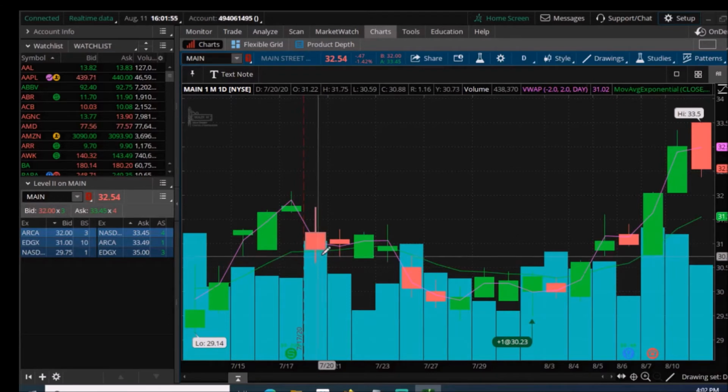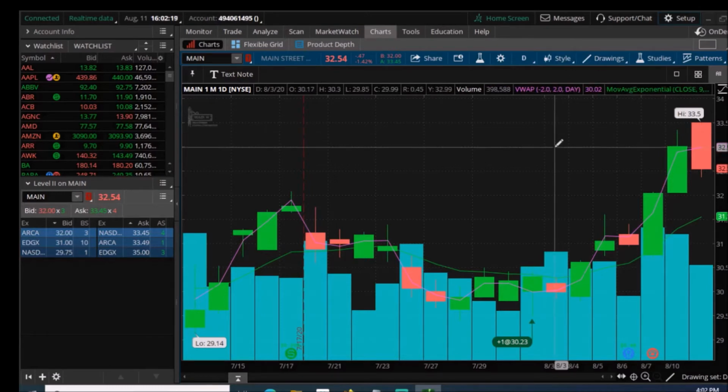Now, here with Main Street Capital, if you would have picked up some shares right here, it would have stayed steady and then dropped a little bit more. However, you can always buy some more cheap shares, average down, and sell off right over here, making it a swing trade. You're taking the profits right here and just move on to the next one and rinse and repeat on this one every single month for a swing trade for profits.